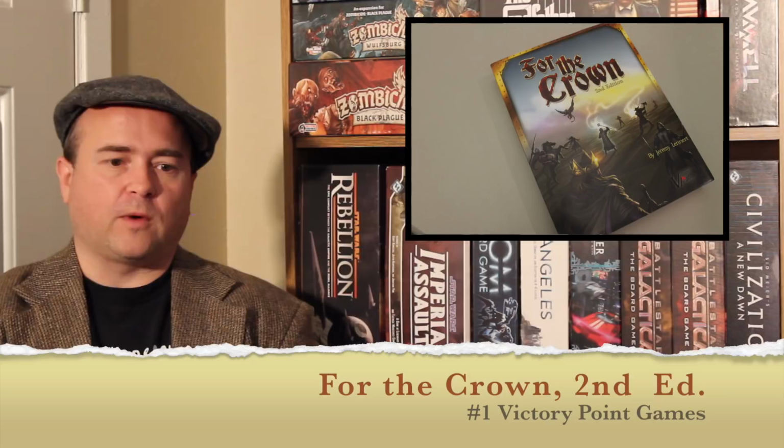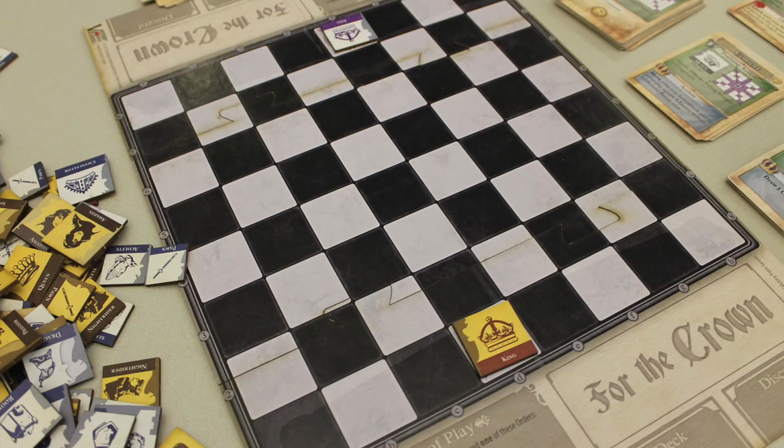My number one game from Victory Point Games is a game that I played many times. Played it with Justin, played it with Sean, a few other people. It's a game that I just really immediately took to and really enjoyed quite a bit. And this is a game that never gets old. I can keep playing it again and again because it's based on chess. This is For the Crown. For the Crown is essentially a deck builder, but it's also a game of chess.